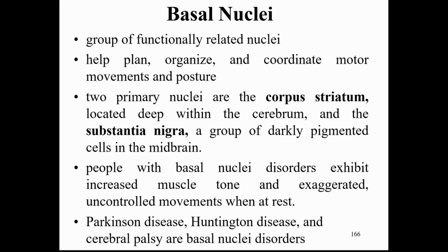People with basal nuclei disorders exhibit increased muscle tone and exaggerated uncontrolled movements when at rest. Parkinson's, Huntington's, and cerebral palsy are basal nuclei disorders. So these are disorders that disrupt movement of our body.